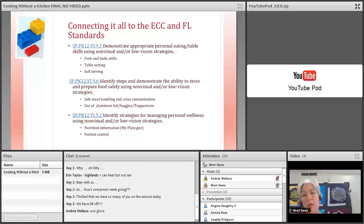The personal wellness, we're going to talk a little later about nutrition and the MyPlate.gov concept. And portion control, that goes along with self-advocacy, understanding your health, eating healthy, watching your weight, measuring your portions. That all comes into play with all the standards. So you can see that they're directly related. They're all needed to be an independent, functioning adult with work. Eating is connected to work. You eat lunch with your coworkers. And social life, dating, and so on.